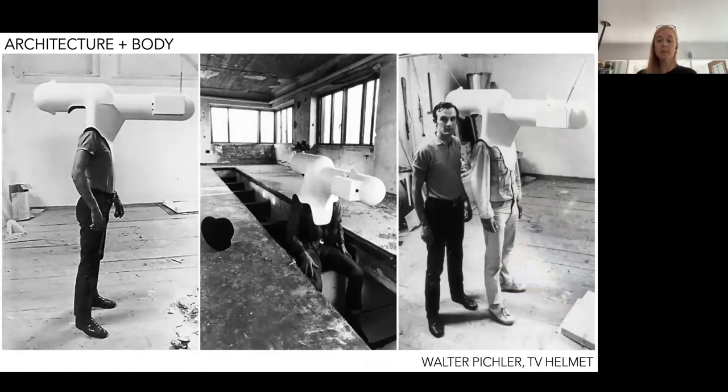Other architects like Walter Pichler, so Archigram were British, Walter Pichler Central European, was already imagining these futuristic devices, the TV helmet, where you would be locked into your own little world. There's a screen, and you could access other worlds through viewing this screen, but importantly, the way you also see it depicted and captured here, always within a spatial context. So the way that you'd inhabit space would also influence possibly how you'd sit, how you'd stand, as you would be watching films, watching some kind of content presented on these screens.